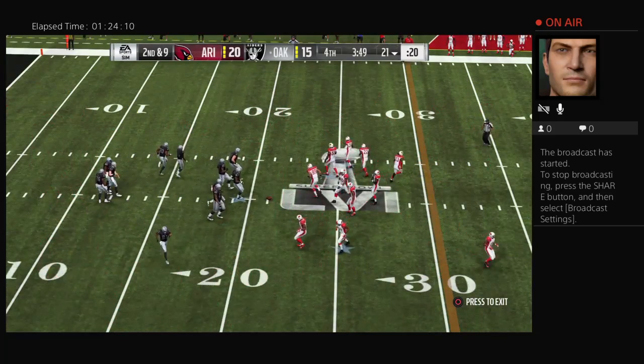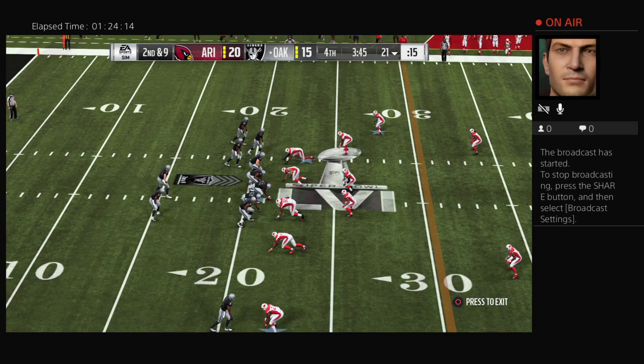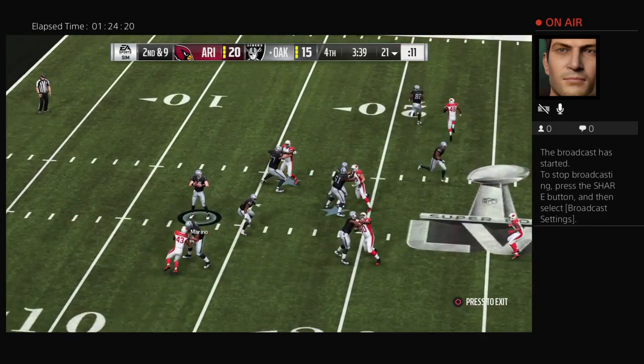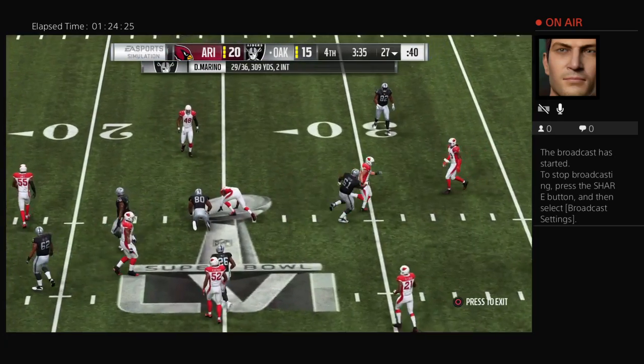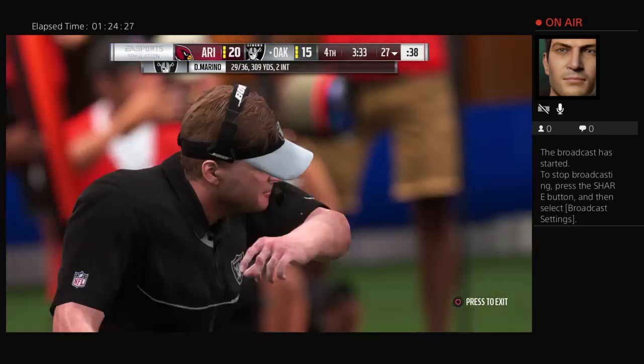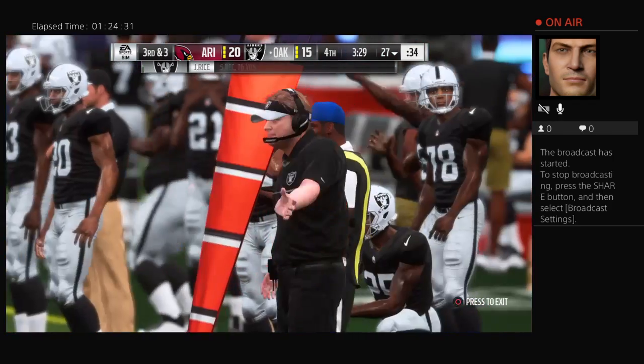Under 4 to go now as the clock runs and they come up on second down. Here we go now. 3-19. From the shotgun, he'll look to throw. Over the middle, complete. That's Rice. And they'll bring him down at the 27-yard line. 6 yards is the pickup, and that'll lead to a third down.